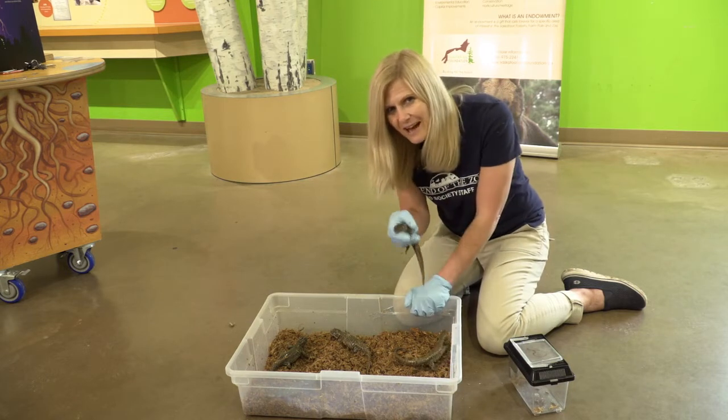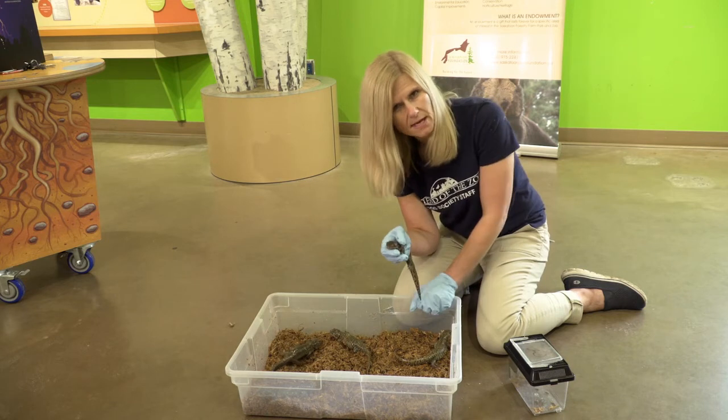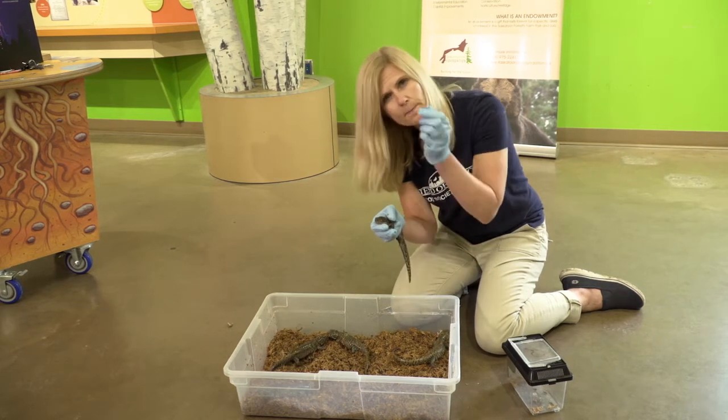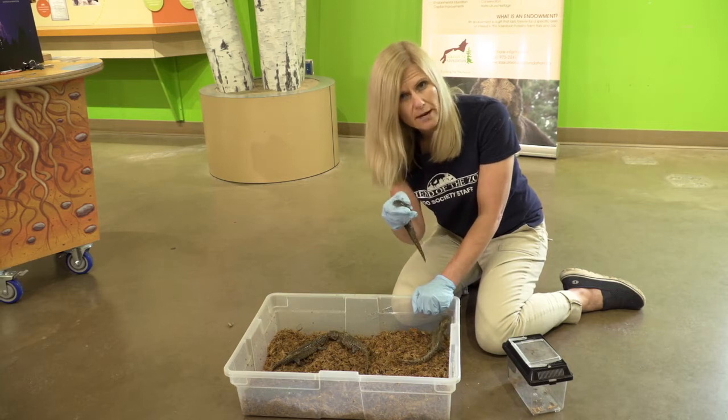But that's not where their adaptation stops. They're going to have these amazing eyeballs that stick out of their head a little bit. And they're going to push those eyeballs in when they eat their bugs. So that's what we're going to do right away here.